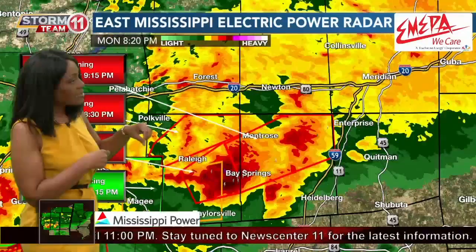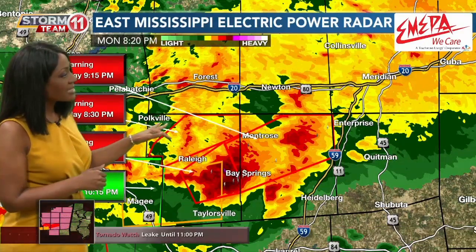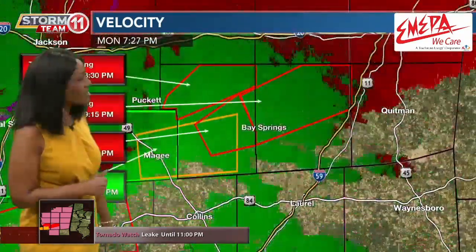We'll look inside of the storm. Again, we're going to take you back to the velocity to show you what we're watching, and we're looking for the areas of rotation. So as we look inside the storm, looking at the velocity signatures here, again, you want to look for where the red has touched the green. That's just the most basic way of putting it.